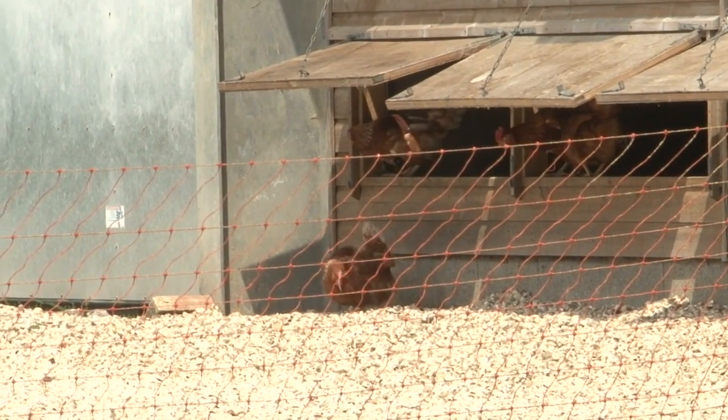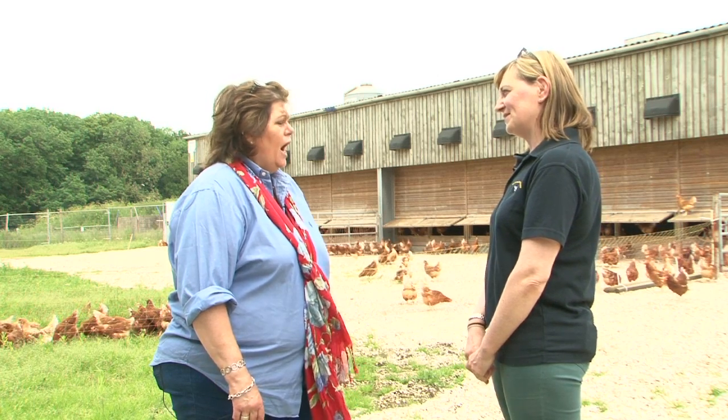So how many hens have you got here, Julie? We've got 6,500. And what kind of hens are they? These are called Lohmann Browns. We have these because they lay a lovely golden brown egg.